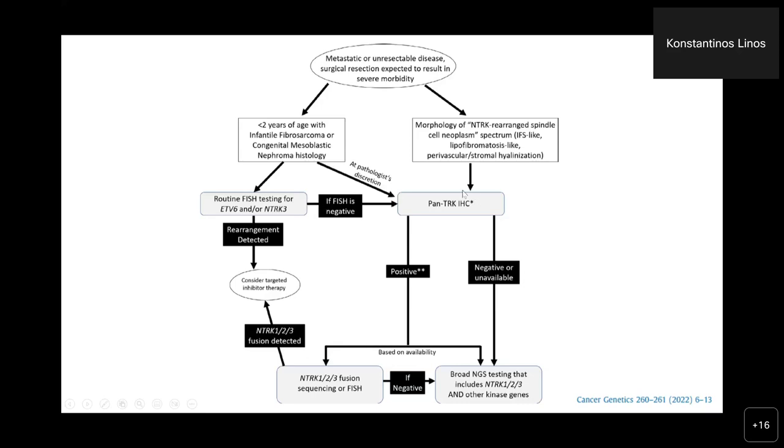Now, if the FISH is negative and you still highly suspect that you're dealing with these two entities, you can do immunohistochemistry, the pan-TRK, which is not great, but it's good enough. And if it's positive as a screening, then you can move to do an NTRK 1-2-3 fusion panel or a sequencing. If the tumor has a morphology within the NTRK rearranged spindle cell neoplasm spectrum, the morphologies that I showed you in the previous slide, does it look like infantile fibrosarcoma? Does it have a lipofibromatosis-like appearance or perivascular and stromal hyalinization? If it has a morphology that increases the pretest probability that you may be dealing with an NTRK fusion, you can screen with immuno. And if it's positive, you move to next generation sequencing panels. Or if it's negative, because the sensitivity is not 100%, you may still consider doing next generation sequencing.